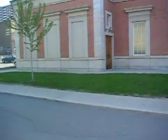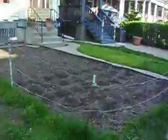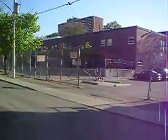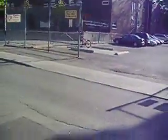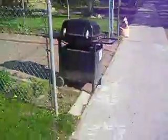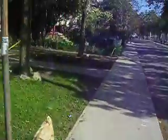I should be watching my time here. One of our street cars again. And these are some of the older homes here on the street. Now the school across the street there is the Holy Family Catholic School. So there you go. And somebody's throwing out a barbecue. No, I don't want it. Anyway.